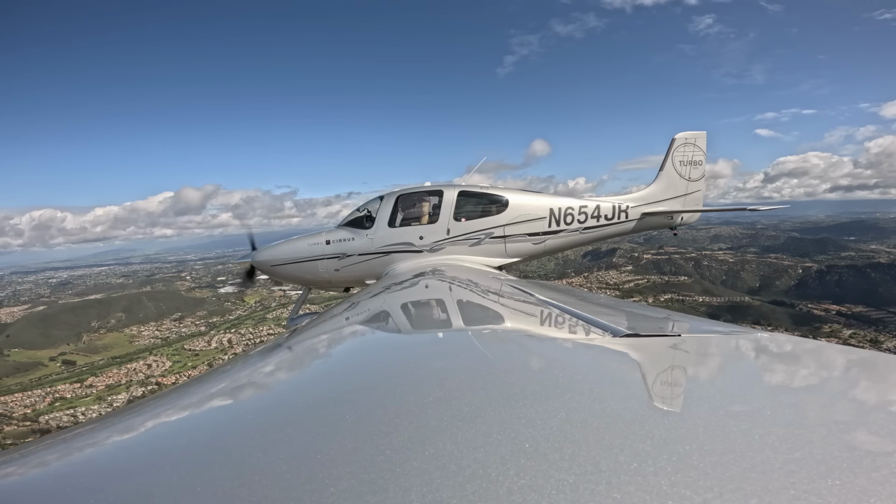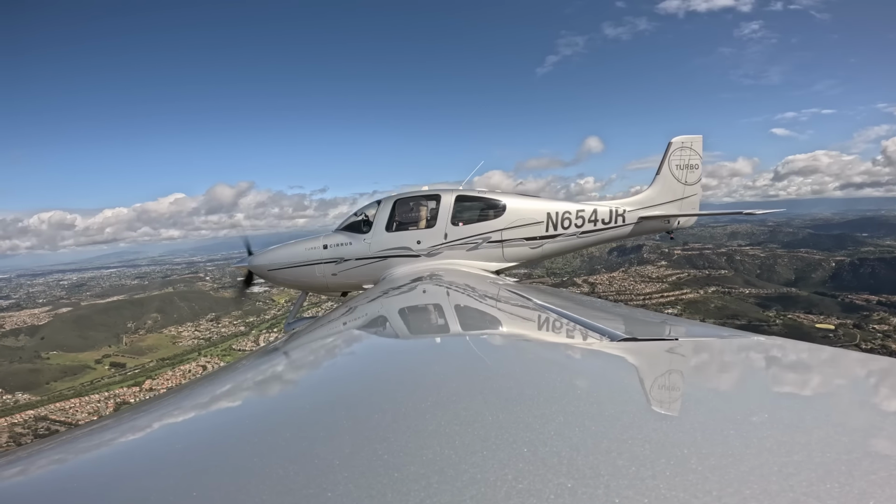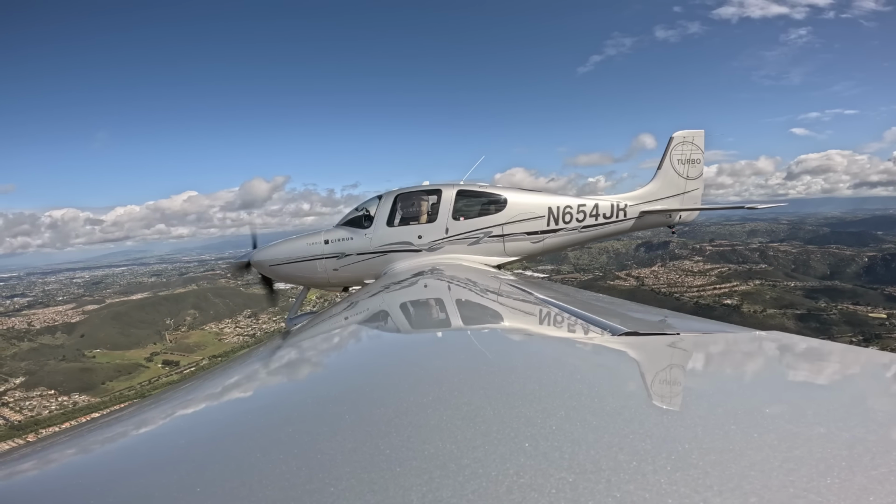Palomar Tower, 654 Romeo, 2,600 on the ILS. 6540 Romeo, Palomar Tower, number 1, runway 24, clear to land. 24, clear to land, 4 Juliet Romeo.